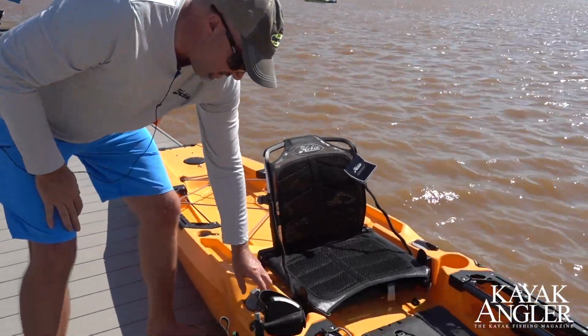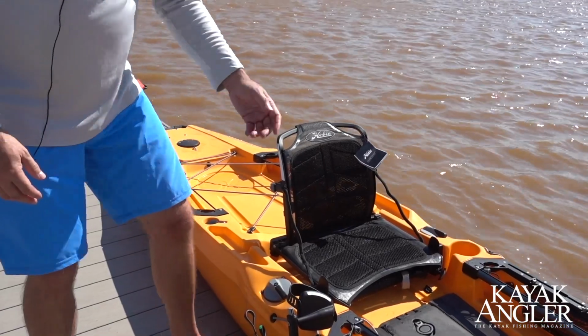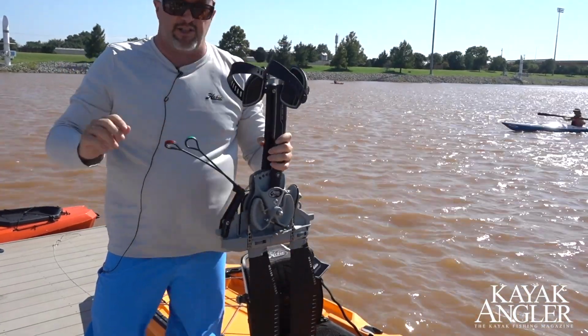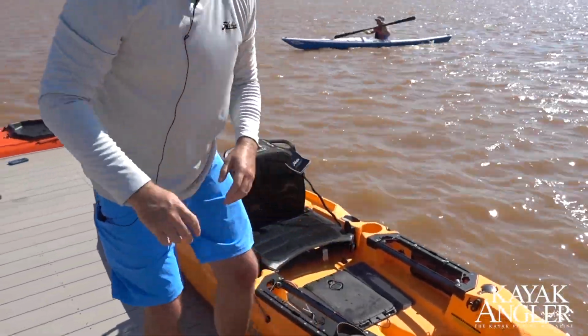Dual steering, this is new. So you've got dual steering, so you can steer from the right or the left. Put a nice 180 arc drive in this boat. You got forward, you got reverse, you're good to go. So everything you need in the kayak, in the new Outback.